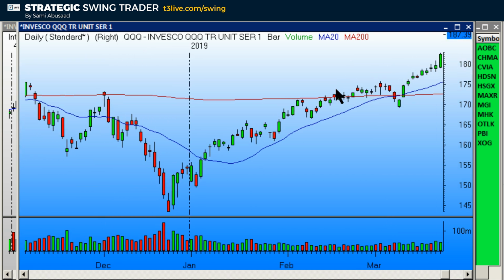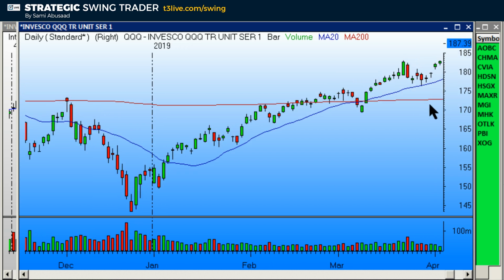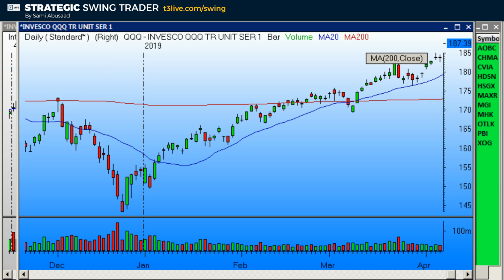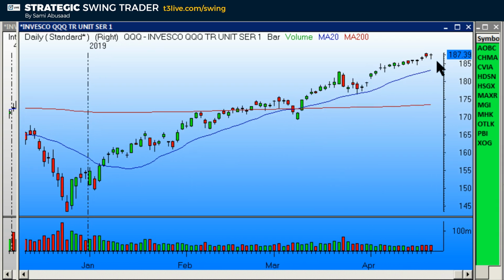I honestly thought it would result in a more severe pullback. I thought we would get down to 170 or so, but we didn't. So this was smaller than I expected. So that's what I would be looking for, some kind of acceleration, before I would get bearish on the market. Okay, but we are at the all-time high.